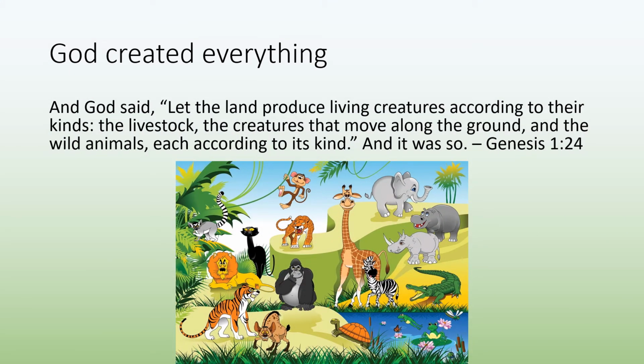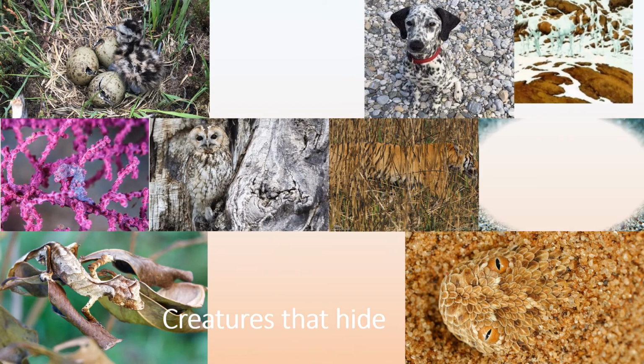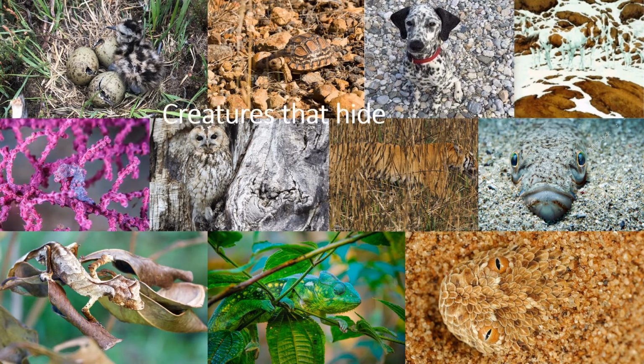God created everything. This week we're going to look at creatures that hide. That is, creatures that camouflage themselves to blend into their background. Look carefully at the photos to see what creature you can spot.